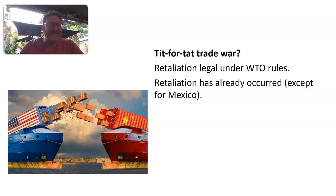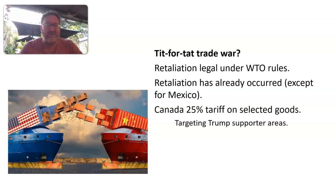So in the case of Mexico, they've declined to retaliate at this particular point in time. But retaliation has occurred already on the part of Canada. They've imposed a 25% tariff on imported goods from the United States. This is for selected goods, and it does seem to be quite targeted at this point. The kinds of goods that they've selected to impose tariffs on are goods which tend to be produced in Trump-supporting areas of the United States. So it seems that this kind of tariff is a very specific kind of strategy designed to pressure the president himself.